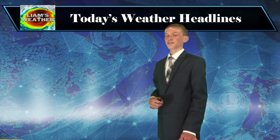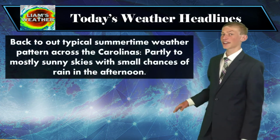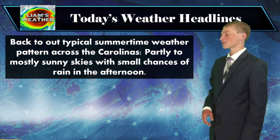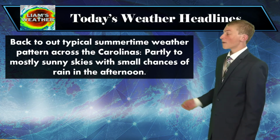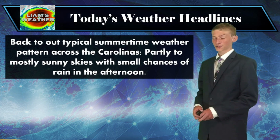and latter parts of this week, and then eventually into the early parts of this weekend, we are going to be watching a front come through and bring us back to our typical summertime weather pattern throughout the Carolinas, which does include probably mostly sunny skies with a very small chance of an afternoon shower or even thunderstorm during the afternoon hours.